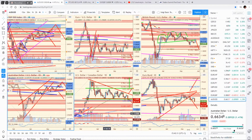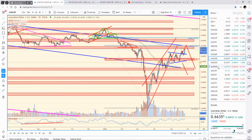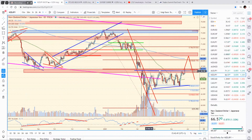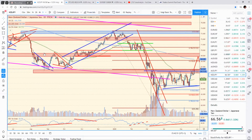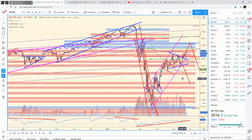And I said many times that whatever the S&P does, expect the Aussie and the Kiwi to do, and of course the Aussie yen and the Kiwi yen. So you see the Aussie, you see the Kiwi, you see here the Aussie yen, and the Kiwi yen, which is breaking through a key area of resistance. Looking at the charts, it looks like we might have more follow through in the days ahead.